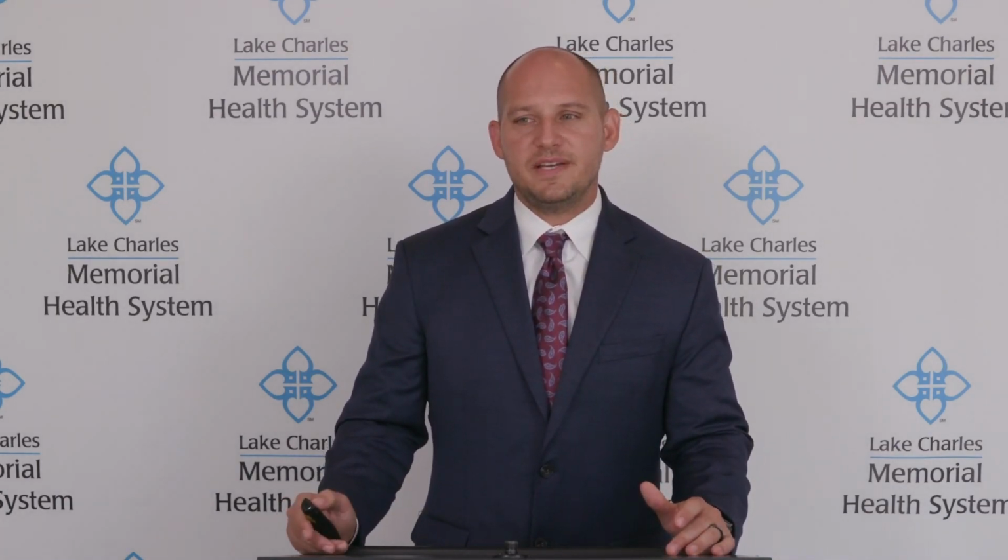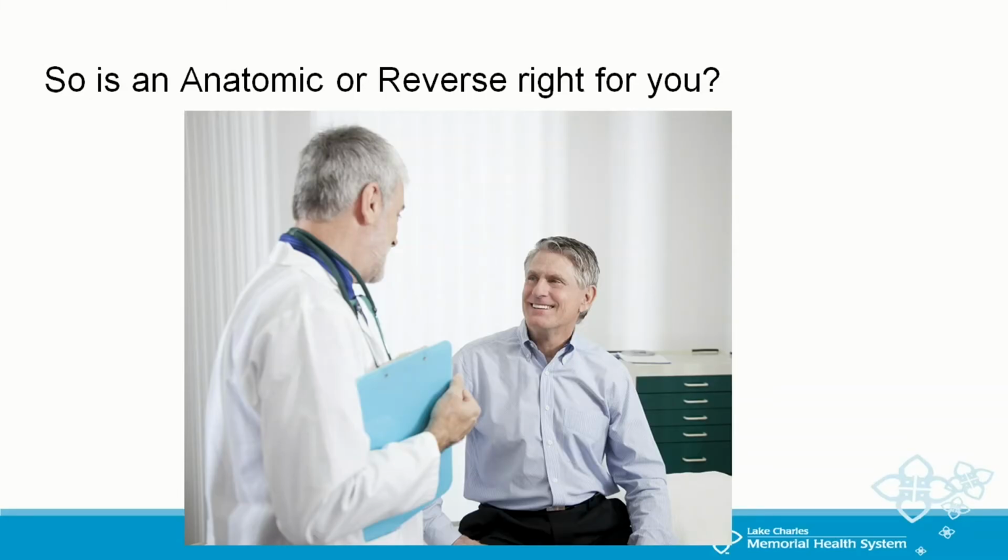So the question really becomes, is an anatomic or reverse right for you if you've got a bad shoulder? And really that's going to be a discussion between you and your doctor, and that's going to be a discussion for your workup. CTs are often ordered, MRIs are often ordered.